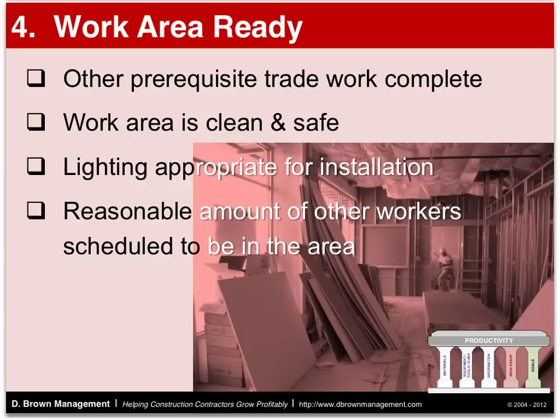But really critical at this point in time is making sure the work area is ready. Whether it's our doing or whether it's dependent on other contractors, the customer, what have you. Is all the other prerequisite trade work complete or complete enough for us to get started efficiently? Is the work area clean, is it safe? Is the lighting appropriate for us to do installation? Obviously, you need a little bit less light if you're doing branch rough-in than if you're doing finished painting.